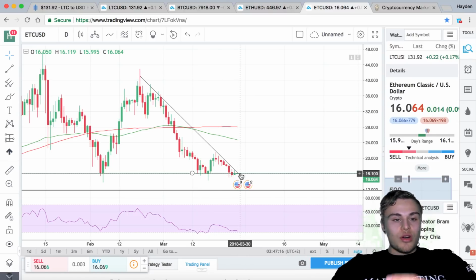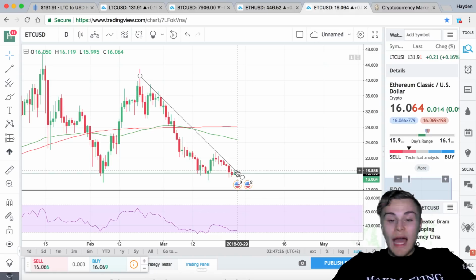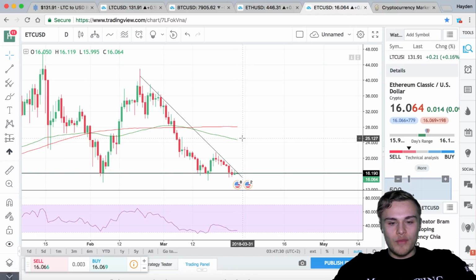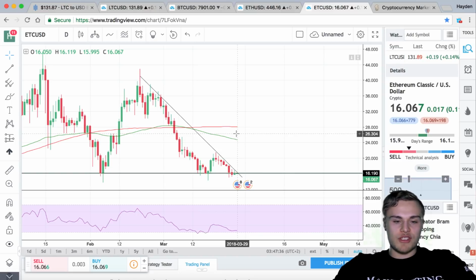And what I'm looking for in both Ethereum and Ethereum Classic is a pop right now, because they're both trading very low. They're both testing that line of resistance right now. And what should happen, and what most likely will happen, is that we pop right out of here and we move up to retest these middle moving averages right now. That is what I'm anticipating, these high and low middle moving averages.